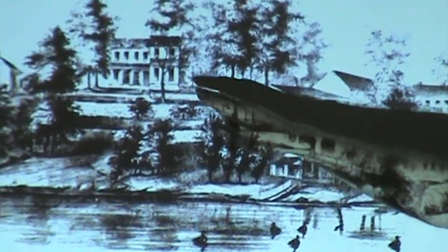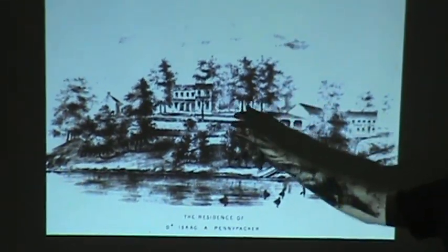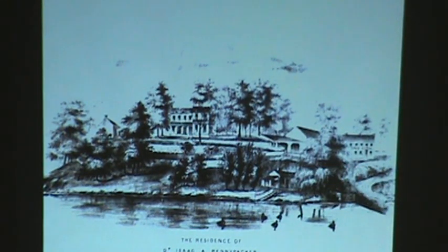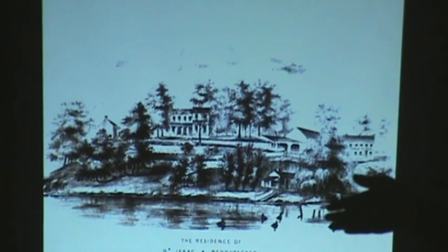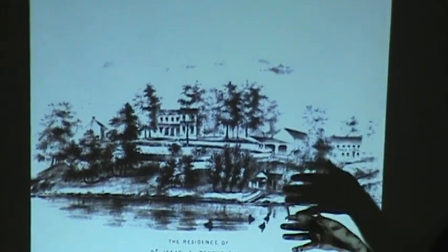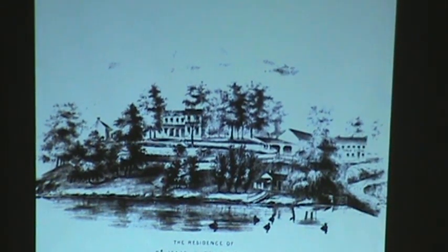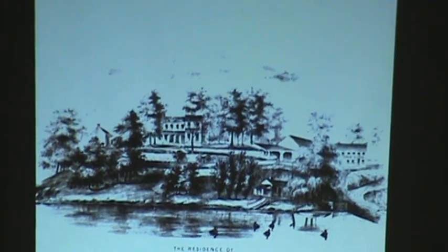This was the original homestead of Isaac Pennypacker. And that's the house that Samuel Pennypacker was born in and lived until Isaac died, and he went and lived in Montclair Mansion with his uncle Whitaker, Samuel Whitaker. So he lived there as a boy for a long time. A lot of his writings were memories of growing up on the north side with all the Irish immigrants that he had friends with. So it's a very seldom seen image of the property.